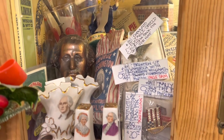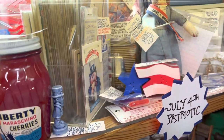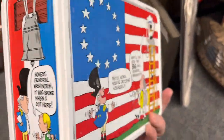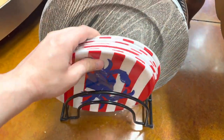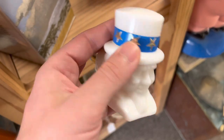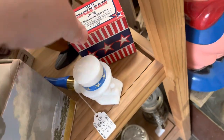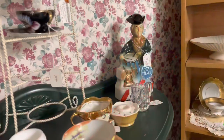George Washington back there chilling. I mean, this little case was packed. Liberty cherries. That's funny. They even had a garbage pail kid, Uncle Sam. Ooh, some plates. 5 doll hairs for the set. Good picnic plates for 4th of July. A little pipe. Just kidding, it's cologne. I gotcha. Ooh, it still has the box too. I like the box. I think I like the box a little bit better.